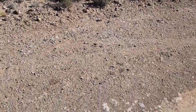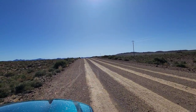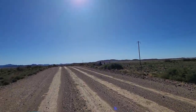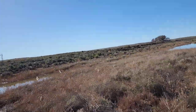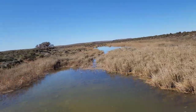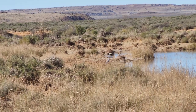Just to show off a little bit, I want to turn the camera around and show you. All that we leave here are our footprints. She's pretty. Yeah. There's a heron. I see the neck, yeah. Okay, there is the heron.